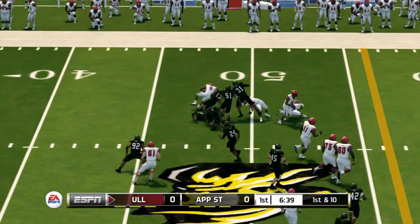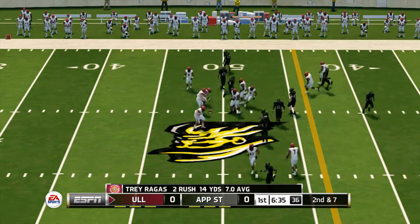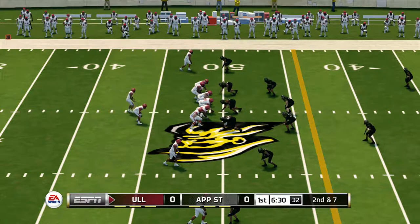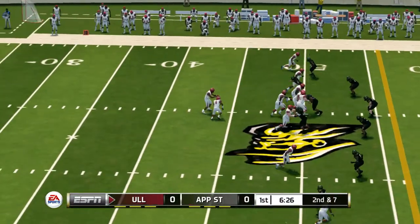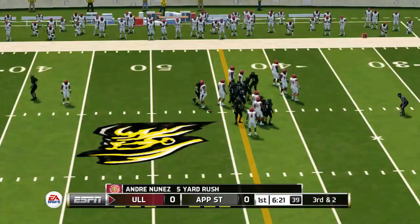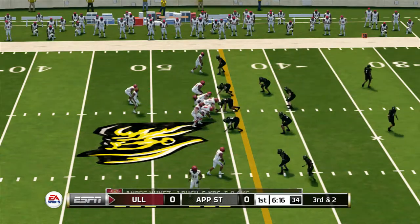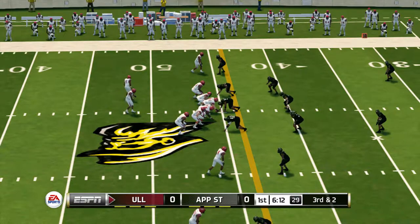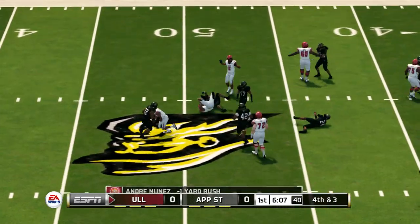They'll work the left side. Tackle made at the 49. That'll make it second and seven. Brought down after a nice run up the middle. Third down. They'll get him for a loss.